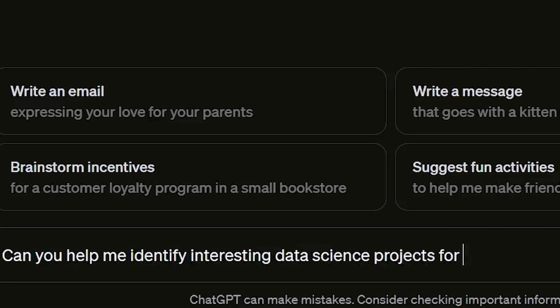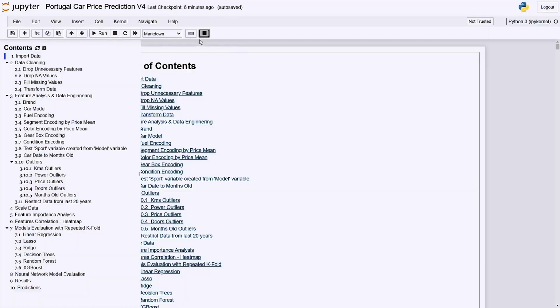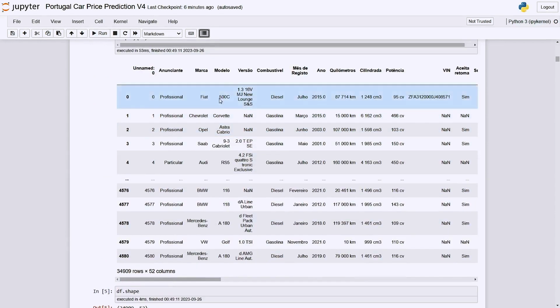And of course, you will nail it because you've done these projects. Here are 2 unique projects that I've made. The first one was a car price prediction project. And it wasn't a common one, because I web scraped and built a process to get all the data from an entire website. From this data that I transformed and cleaned, I built and trained a couple of different machine learning models and evaluated which one was the best.